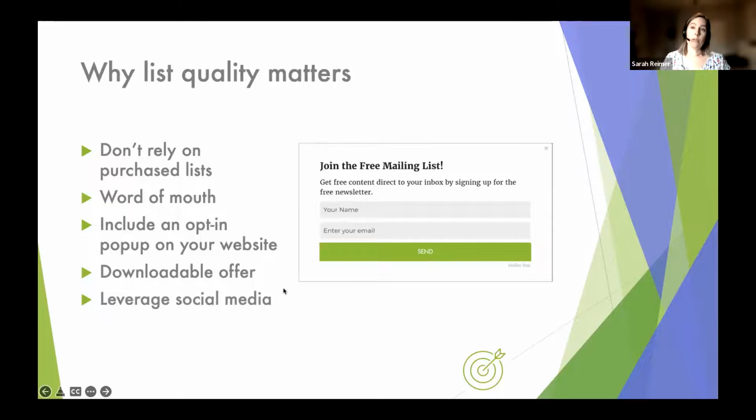Something else important to do is leverage your social media. If you have social media channels established already for your business, use those to build your list. Encourage social followers to sign up for your emails, and mention that downloadable offer too, if it's something that you think they would really be interested in.